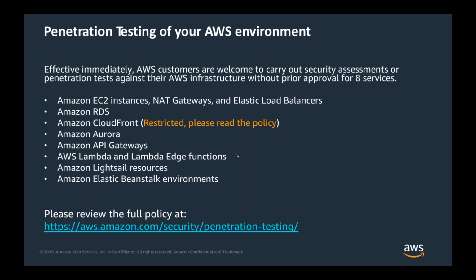You might be familiar with this, but if you're not, I wanted to communicate to you that before, we used to require permission for performing penetration tests or security assessments on AWS infrastructure. So I'm happy to communicate that, effective immediately, AWS customers are welcome to carry out security assessments or penetration tests against their AWS infrastructure without requiring prior authorization or approval. This is only applicable for the 8 services listed here, which will cover most of the cases. In the case of CloudFront, there are still some restrictions, so please look at the policy. But I think this might be welcome news. As before, it was always required to ask for authorization, and it was, well, it was not ideal for some cases.